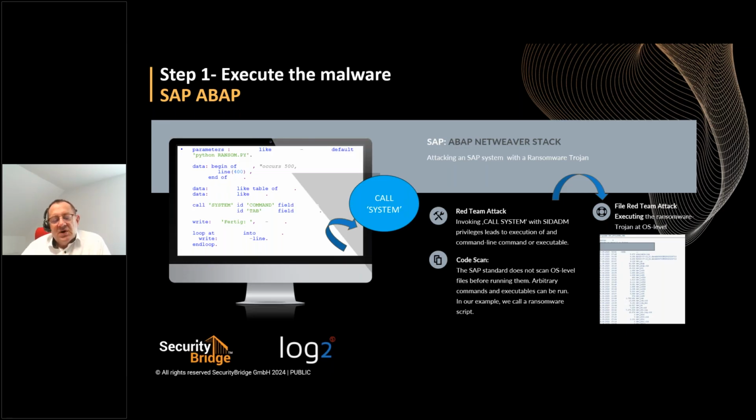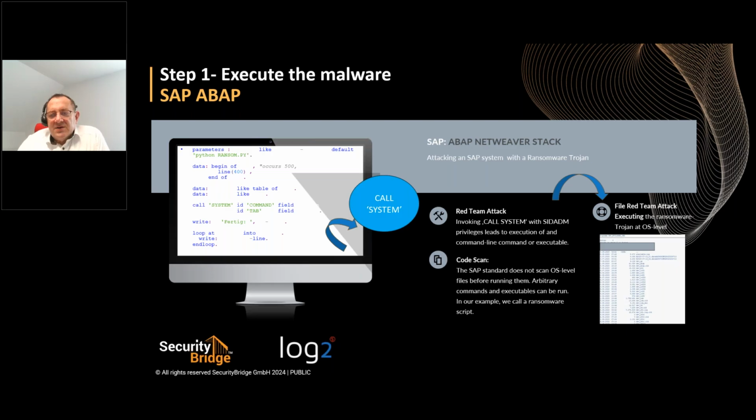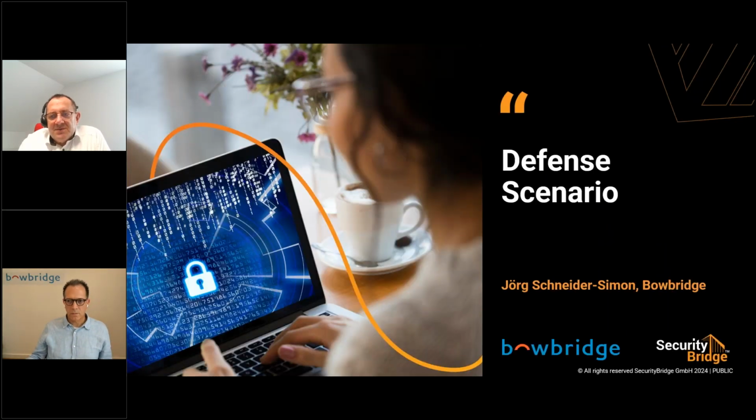And these two elements really lead to total takeover, or total encryption of the file system of the targeted SAP server. And this is the attack part. And now what can you do really? And this is also the purpose why we sit here together. What can we do to prevent these kind of attacks that can be executed by any given SAP programmer, remote consultant, whoever has access to the SAP system and has in the development system the access rights to create and execute an ABAP. So I think Jörg, the next part is up to you.